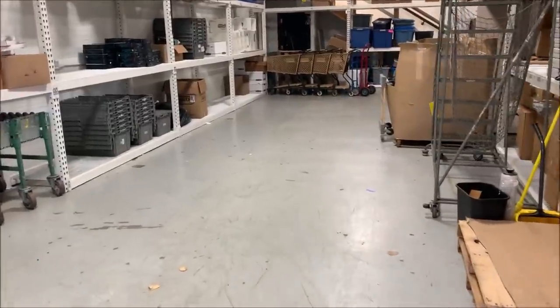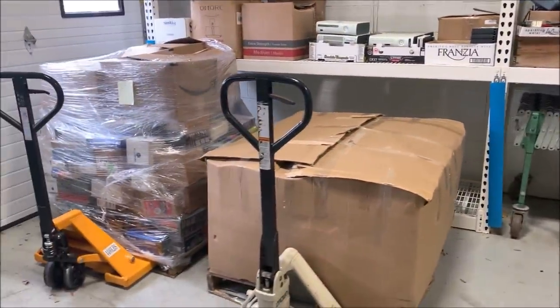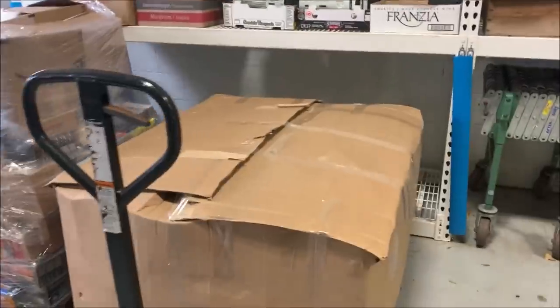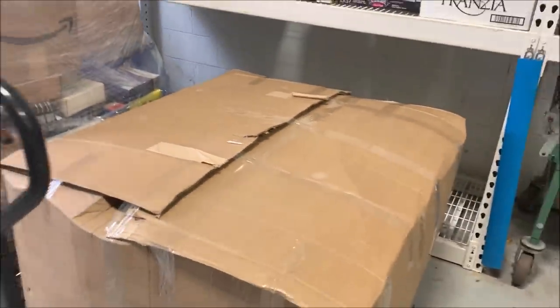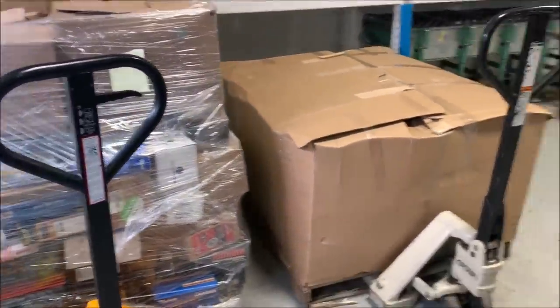All right, so we've kind of cleared it out up here. These two I'm keeping up front, the books and the auto parts. This is where I wish I had a forklift or pallet stacker because I could stack these easily. But I just don't have room to even store one of those. But anyways, these are being kept up front because I'm hoping to have them sold today, maybe tomorrow.